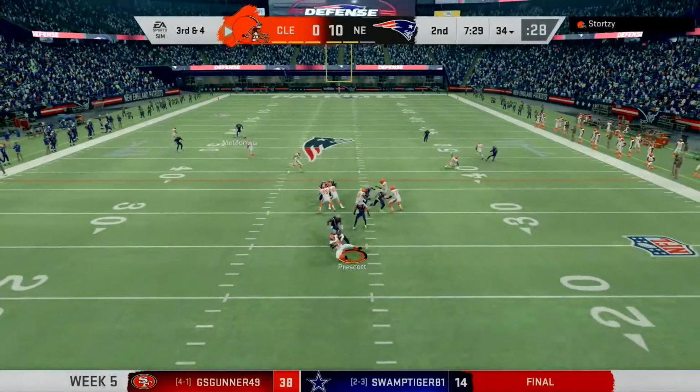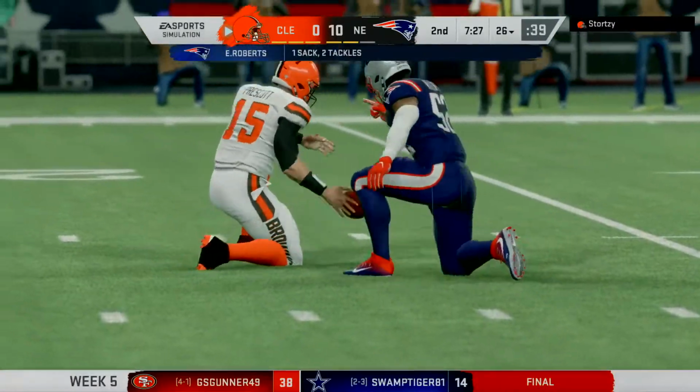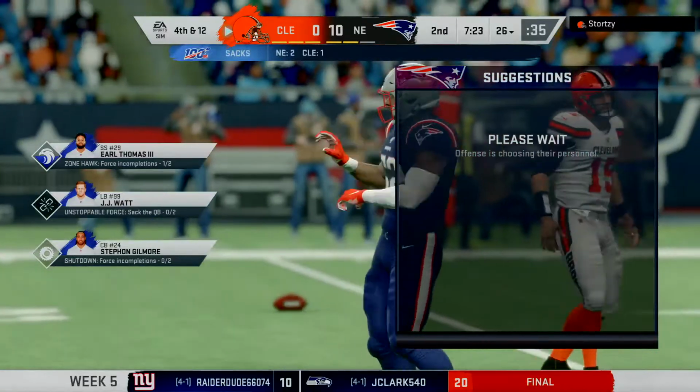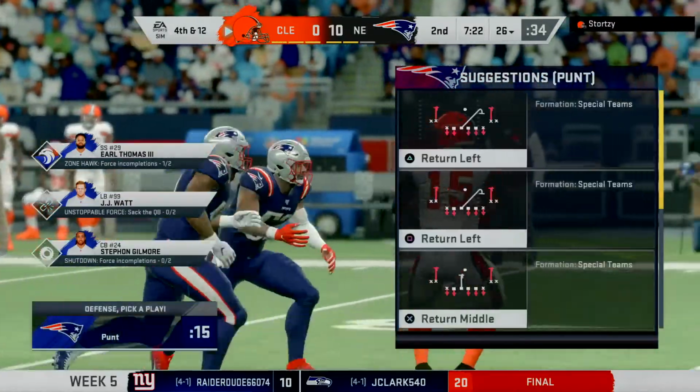Prescott from the gun on 3rd. Nowhere to escape, and he goes down. Man, he got in there so quickly, Charles. What could the offense have done to adjust and account for that?